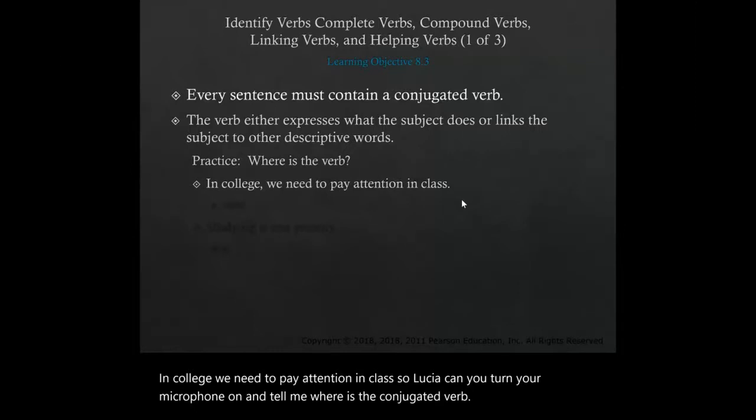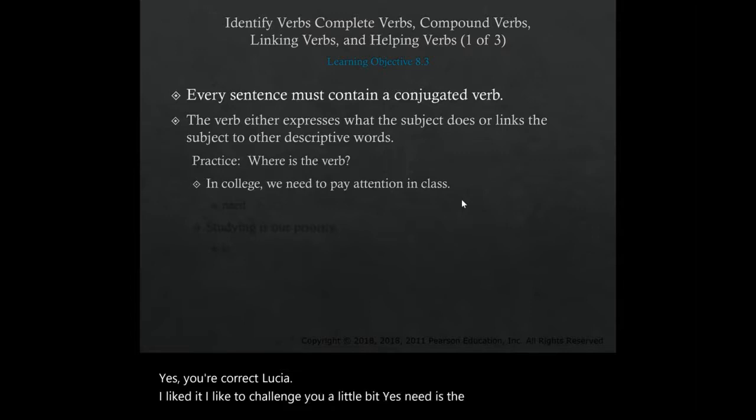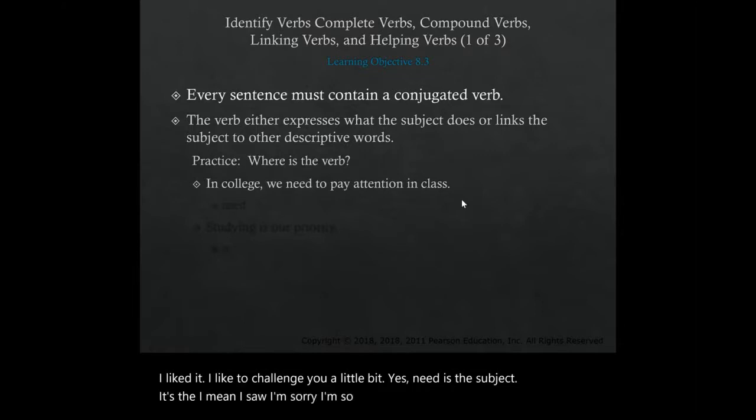In college, we need to pay. Kind of tricky. Need. Oh, yes, you're correct, Lucia. Okay, I like to challenge you a little bit. Yes, need is the verb. I'm sorry, I'm so used to saying subject. Need is the verb. Okay. All right.